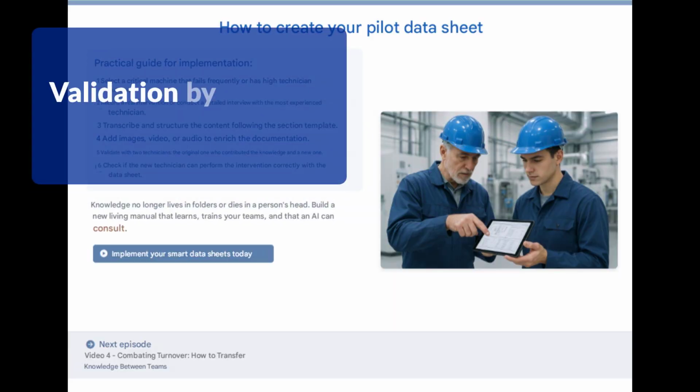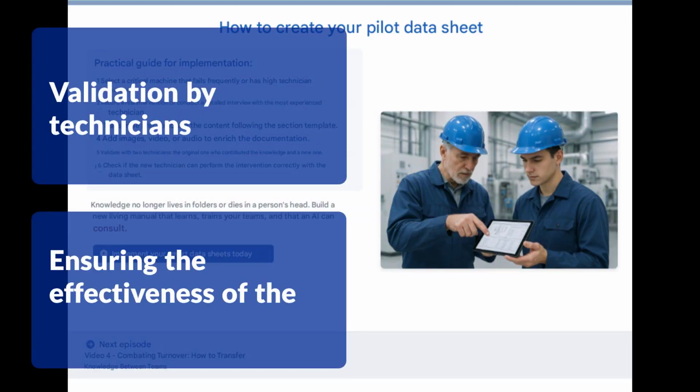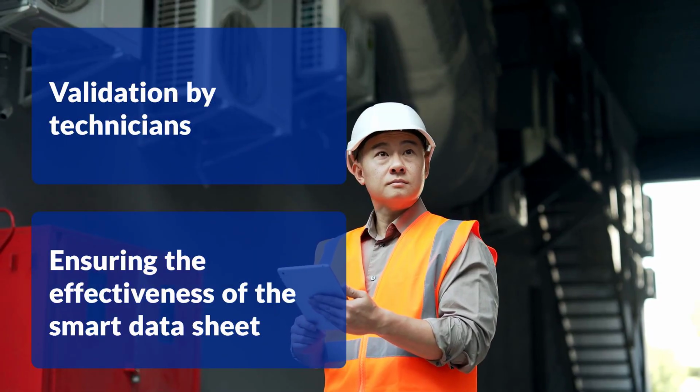Finally, validate the smart data sheet with two technicians: the original one who provided the knowledge and a new one. The original technician will confirm the accuracy and completeness of the content. The new technician will attempt to perform the intervention based solely on the FTI, which will identify any ambiguities or lack of clarity. This validation process ensures that the sheet is effective and usable in practice.